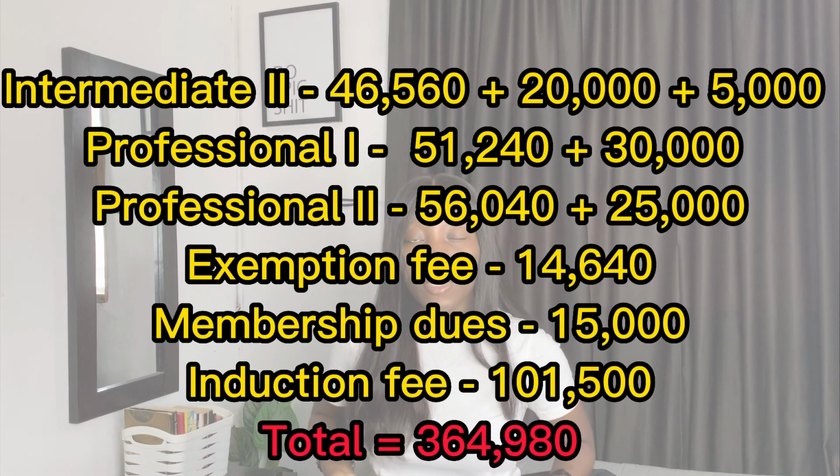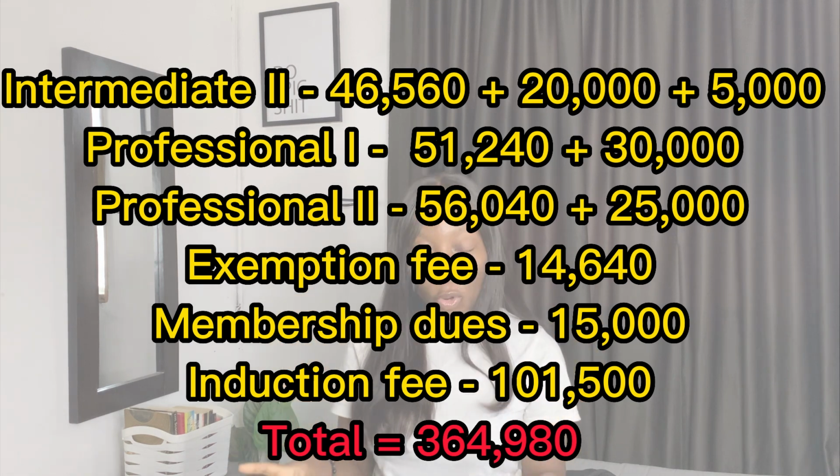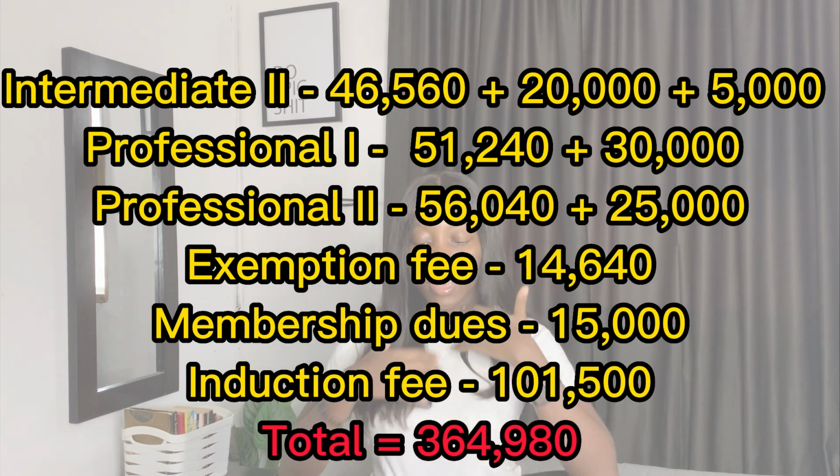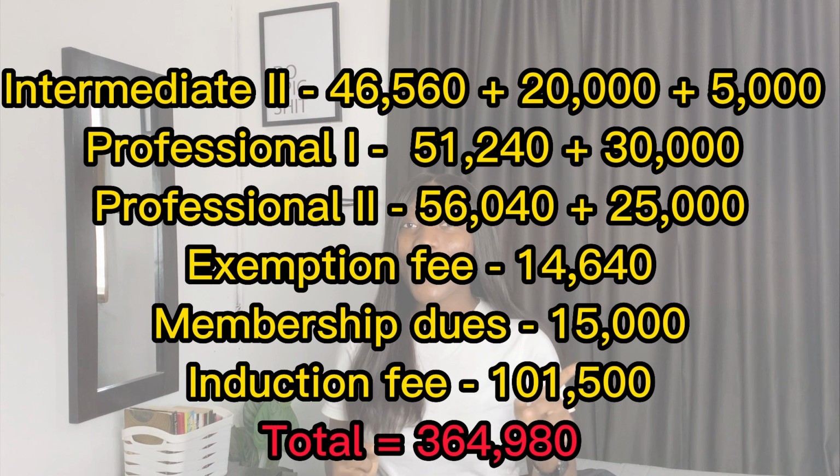So for my intermediate 2 exam, I spent 46,560 and I paid also 20,000 naira for my tutorials, and I also paid 5,000 naira for my application fees, right? So we would add that with my professional 1 exam, which was 51,240. My tutorials was 30,000 naira. So my professional 2 exam was 56,040 naira plus 25,000 naira for my tutorials. Then the exemption fee I paid for my intermediate 2 was 14,640. Then we're going to also add my membership due of 15,000 naira. Then my registration fee of 5,000 naira, and then induction fee, which swallows everything up, of 101,500.